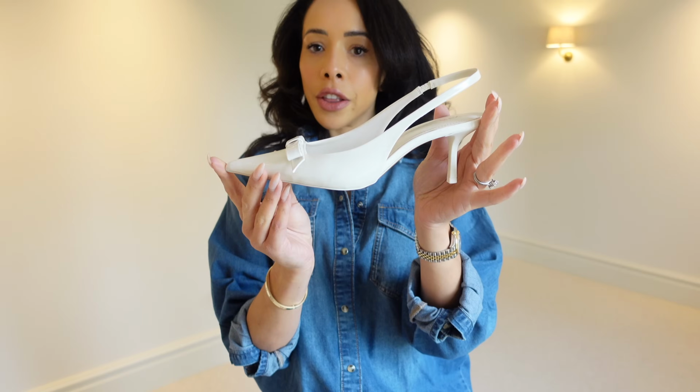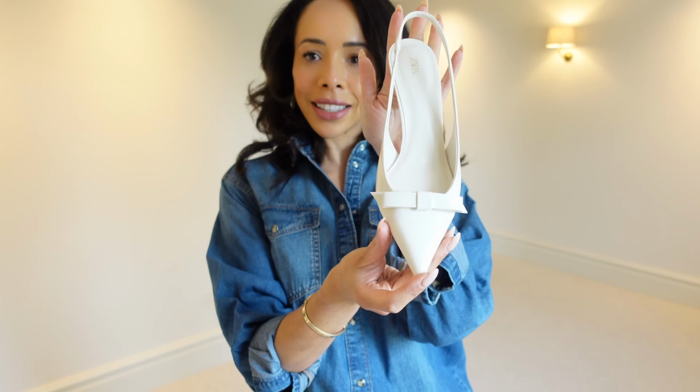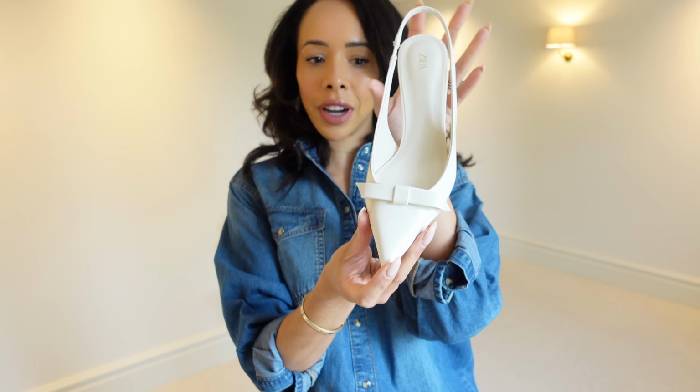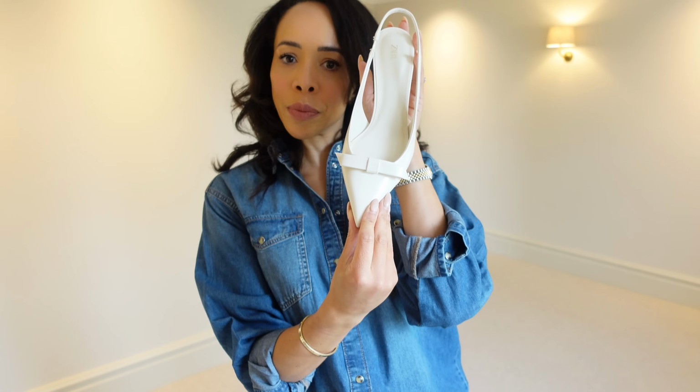So these are the ZARA shoes, but in the white, £35.99. Like, look at them. I'm just looking at them in the viewfinder and they are just so stunning. Seriously, I just can't believe the price of these.